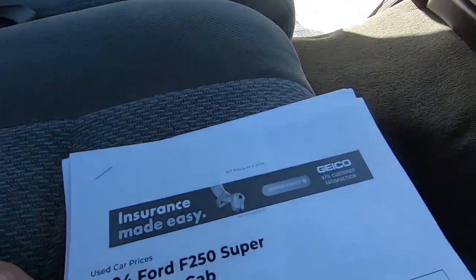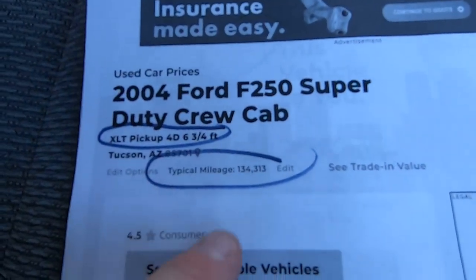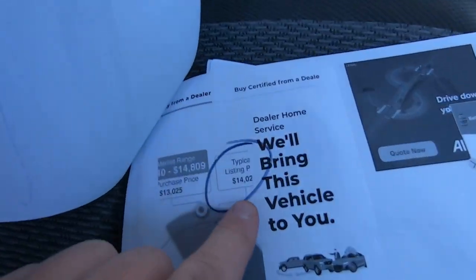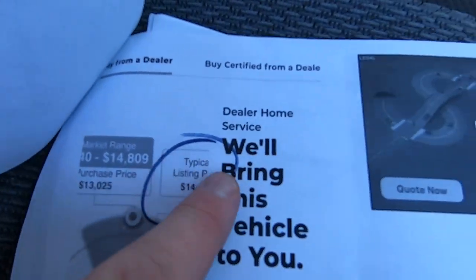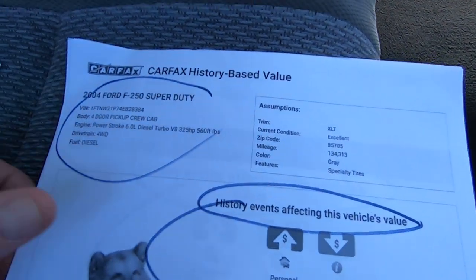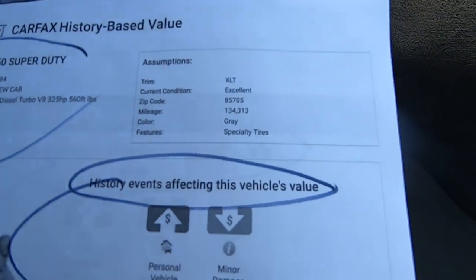All right, let's see. Here is your Kelley Blue Book, XLT, 134,000 miles. The Kelley Blue Book says it's worth $14,000. This ad will not go away. It's 1402 something. Anyway, here's the Carfax. There's your VIN, history of events affecting the vehicle's value.